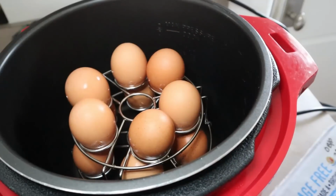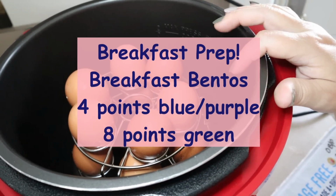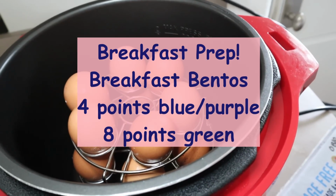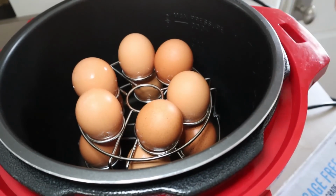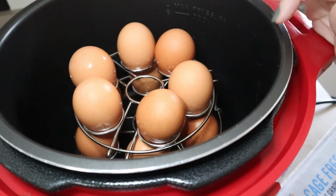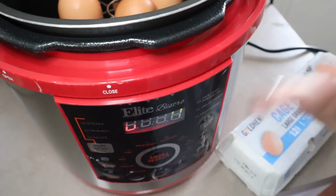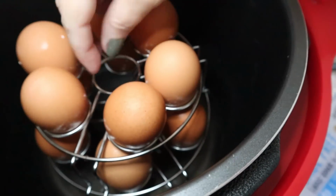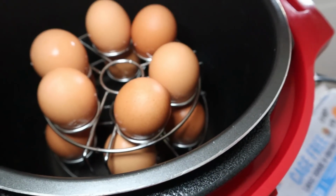So for breakfast this week, I'm just doing super easy breakfast bento. Just gonna have some hard-boiled eggs, some Canadian bacon, cheese, just throw some things together into a container. So the first thing I'm gonna do is cook my eggs. I'm just gonna hard boil these in my Instant Pot, which I actually don't have an Instant Pot. I have an Elite Bistro, but still works the same. So I have a cup of water in here, and I have these little trivet things. They're stackable, there's 2 of them, so I have 12 eggs in there.